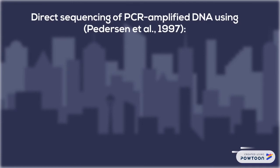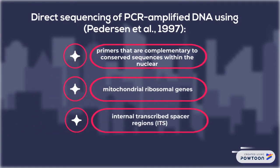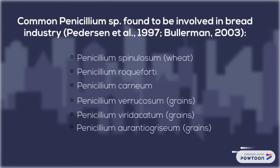To identify the specific groups of fungi, direct sequencing of PCR-amplified DNA was used, with primers that are complementary to conserved sequences within the nuclear and mitochondrial ribosomal genes and the internal transcribed spacer regions (ITS). Among all of them, the internal transcribed spacer regions, known as ITS, were favored for Penicillium species detection. Penicillium spinulosum, Penicillium roqueforti, Penicillium carneum, Penicillium verrucosum, Penicillium viridicatum, and Penicillium aurantiogriseum are common Penicillium species found to be involved in the bread industry.